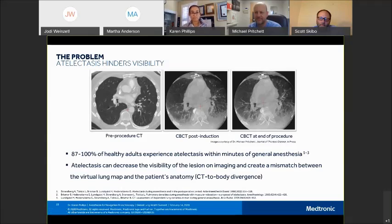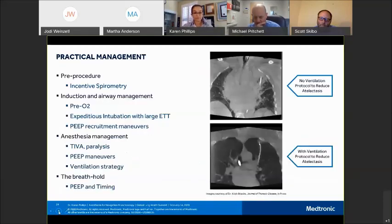So again, repetition: we're all adult learners, and apparently we learn by repetition. Atelectasis hinders visibility, and as Dr. Pritchett and Dr. Skibo have very eloquently demonstrated, with similar literature, atelectasis is a common problem. It happens in pretty much all of our patients under anesthesia, and for the most part, if they're having gut surgery, it doesn't matter. But if you're trying to visualize the lung, it makes for a challenging exercise when you're trying to find a small nodule distally in the lung parenchyma.